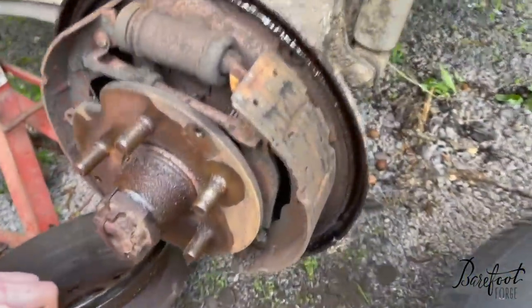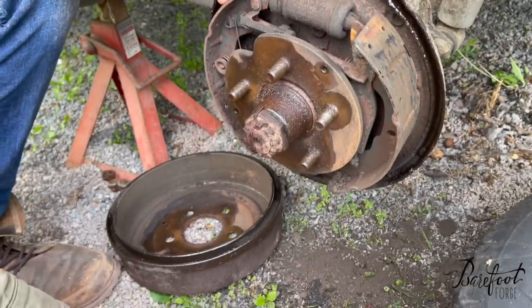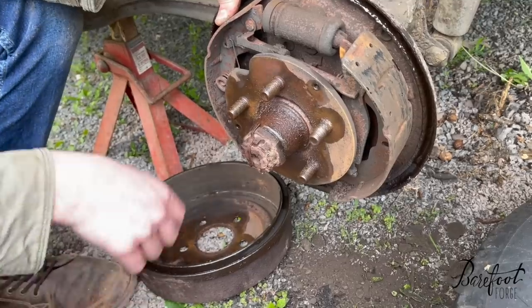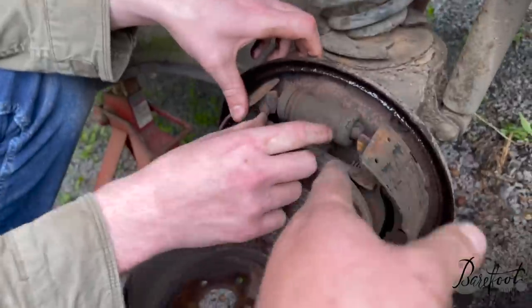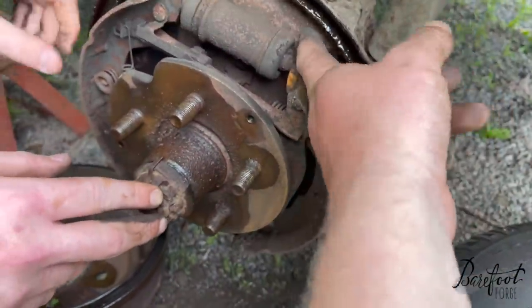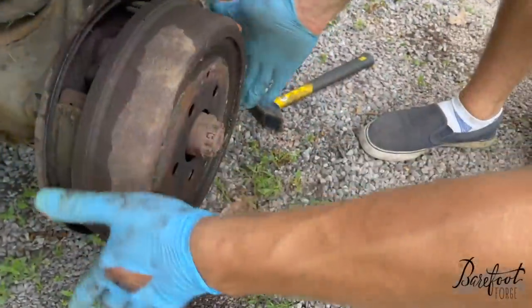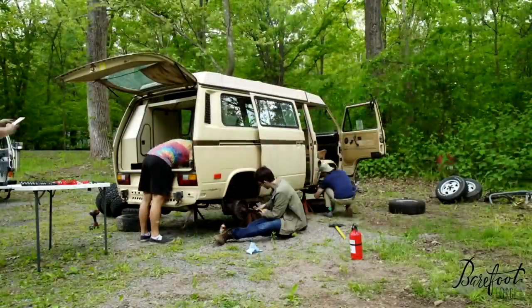Yeah, there's no pad at all. It's just not there. It's an amazing mix of pad and dirt. That drum might be shot. The backing plate looks strong. Those shoes are getting replaced, but the backing plate is not, and it looks pretty good. So let's get the other side. Nice. We solved it. This looks better than that one. Yeah, that one's better.